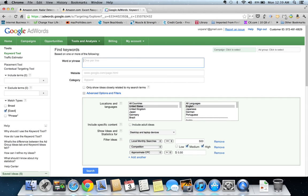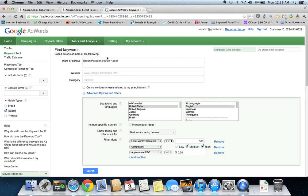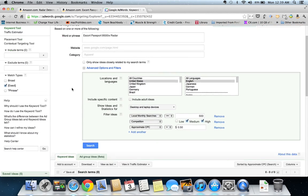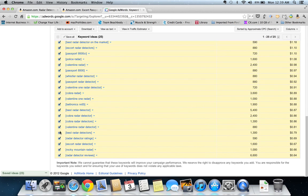Then we're going to paste the name of the #1 selling product in whatever category department you go into. And all we're going to do is hit the search. So I accidentally hit save all, and there's no save all button.